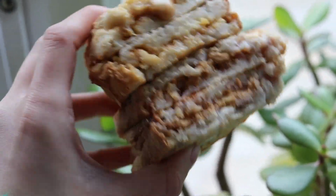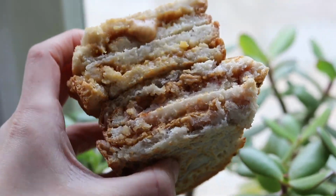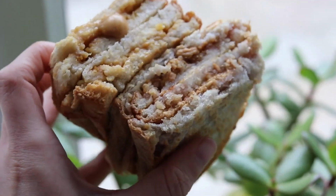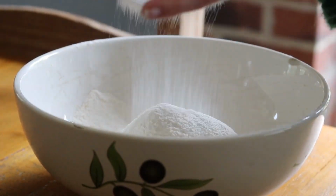For lunch that day, I made some toasties, so I had one sweet one with peanut butter and jam and one savoury one with vegan cheese, Marmite and hummus, and they were so delicious. I absolutely love toasties.